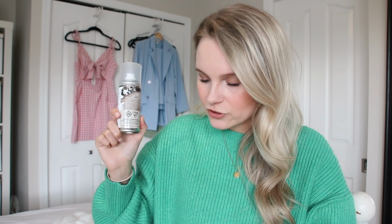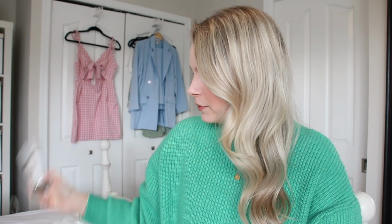So far I'd say it's pretty good. There feels like there's quite a lot of product in here too, so maybe I'm getting bang for my buck, but I use dry shampoo a lot, so if I run through this really quickly, it's not going to be worth the price tag for me, but so far, I really like it.